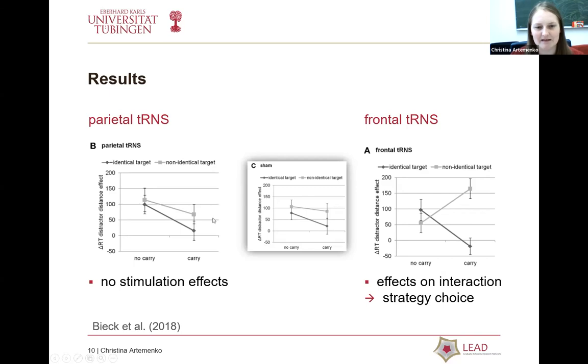And if you compare these images to the sham condition here in the middle, you see that actually we found no real stimulation effects on the parietal cortex. This is somehow surprising, because for tDCS we found effects, but for tRNS with this stimulation protocol not. On the other hand, for frontal tRNS, we also didn't find simple modulations of the three factors. But what we found was an effect of stimulation on the interplay of these three factors. So it was a four-way interaction in this case.